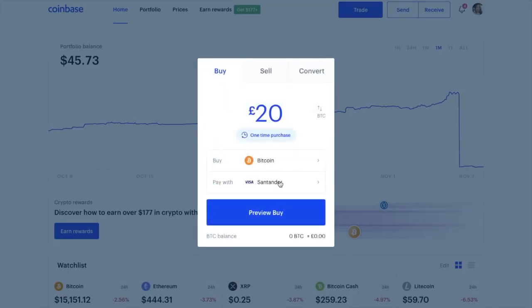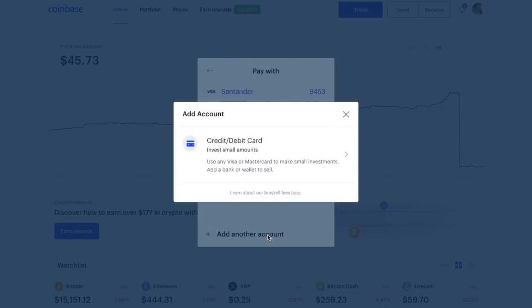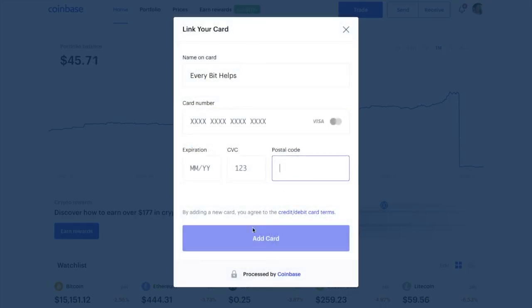Now you can see here that I've already linked my card, but you can add a card from here too, by entering in your card details and address and adding a new card. Just be aware though that some cards don't support crypto purchases, so you may need to find one that's supported.